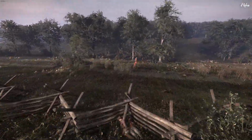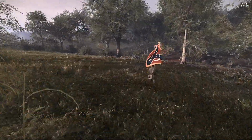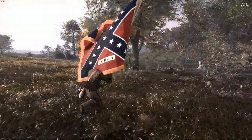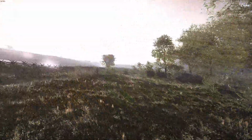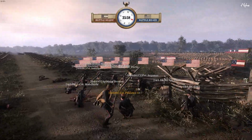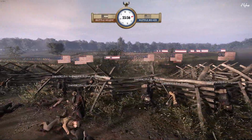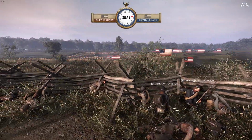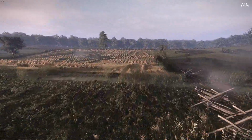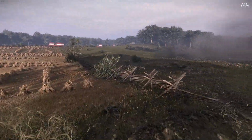Flag bearer being very smart, pulling back. Now he does have a 60-second timer to be on his own, but that should be more than enough time to retreat and fall back with the rest of the group. So fantastic job there from the Union troops, as well as that Confederate flag bearer. And once again, Union troops holding both sides of the objective. So very solid work from the Union. Confederates trying their best. We will see what they can try next.